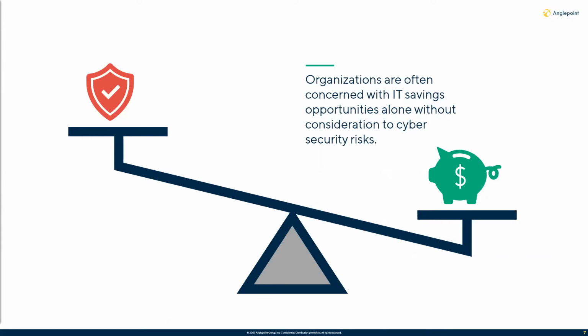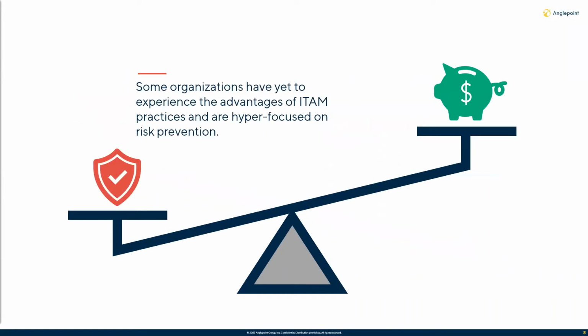I'm not saying it's unique to all, but if you're in the ITAM space today, you might be thinking, well, that doesn't seem very representative of my organization. If anything, it's the other way around, and my organization seems hyper-focused on security without a lot of regard to the benefits of IT asset management. I don't know, Avinash, if you can speak to this or if you witnessed the same from your point of view.